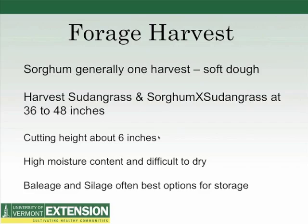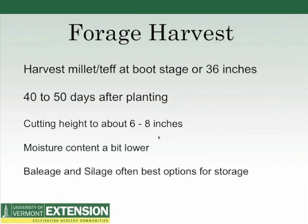Now, one of the difficulties with these Sudan grasses and the sorghum Sudan grasses is that they have a really, really high moisture content, and especially some of the crosses, they have these really thick stems, really juicy and very difficult to dry. So using a conditioner will help that a little bit, and then, of course, wide swath haylage management works a little bit better to get these crops to dry down, but they do have a really high moisture content. You're looking at 18% dry matter, sometimes even less with these crops because of the stem on them.